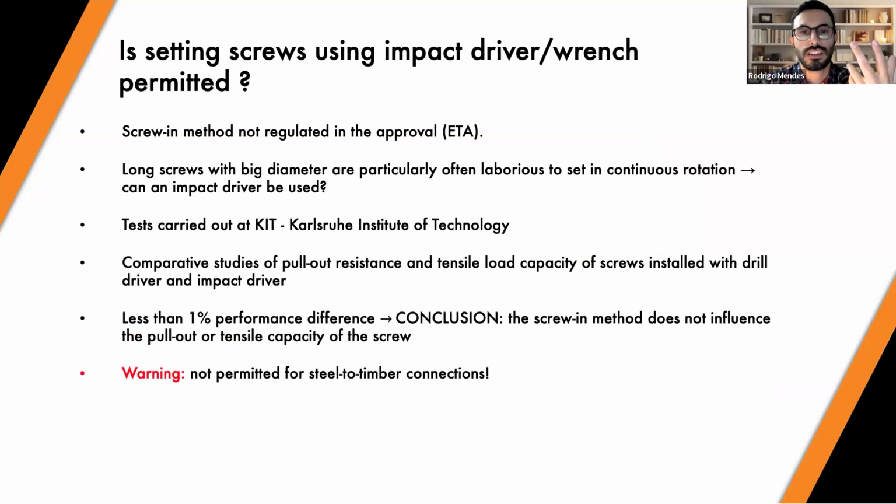And last but not least is a very common question: can I use an impact driver when installing wood screws? We have made some experimental tests regarding this. We have taken many types of our screws with many diameters, partially threaded and fully threaded, and installed them with both methods, using an electric drill and an impact driver. Then we unscrewed them and tested the tensile strength, and also tested the pull-out strength of the drilled ones. We found that less than 1% difference was found on performance, concluding that the method really doesn't influence the pull-out or tensile capacity of the screw.